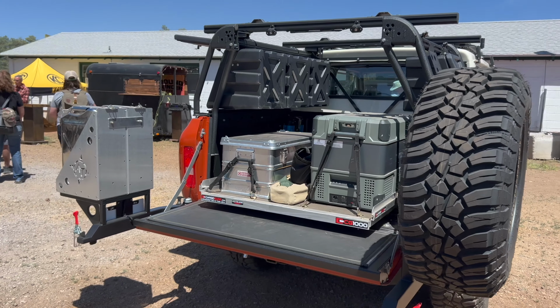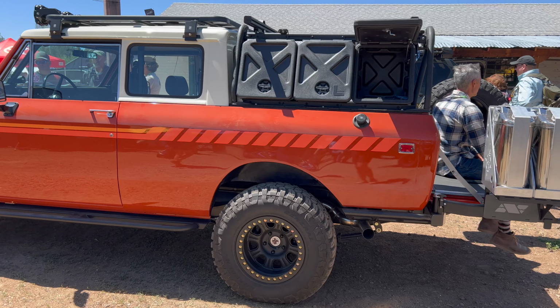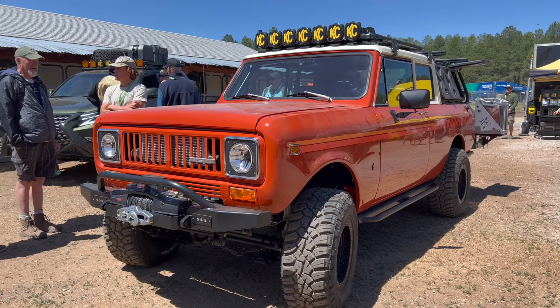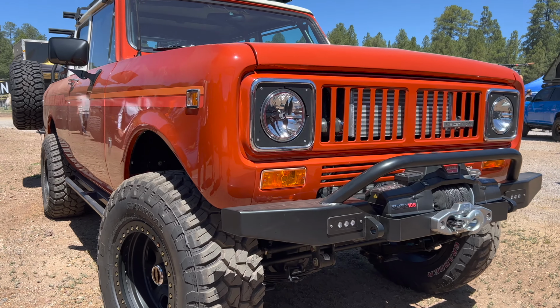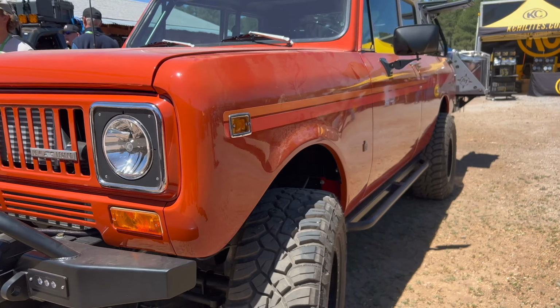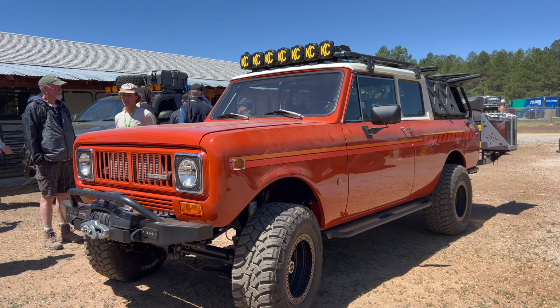It's very cool. They said they had to fab a lot of the parts for this build due to limited availability. I believe he said this bed rack was a modified Lightner rack from a Tacoma. I love how clean the front bumper is with the sunken winch mount and the integrated LED lights. The KC headlights are a super nice touch as well, and the roof rack with the KC bar up there. This was just a really clean, awesome vintage build.